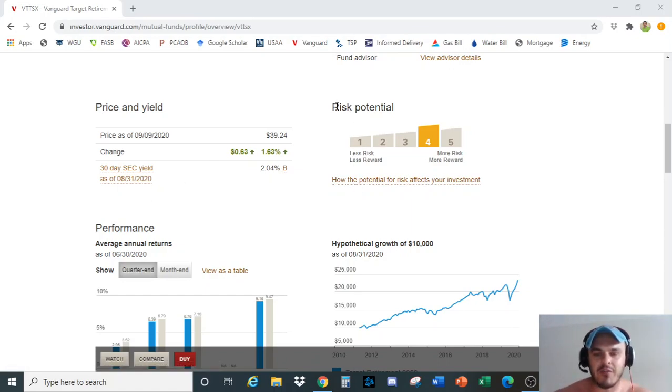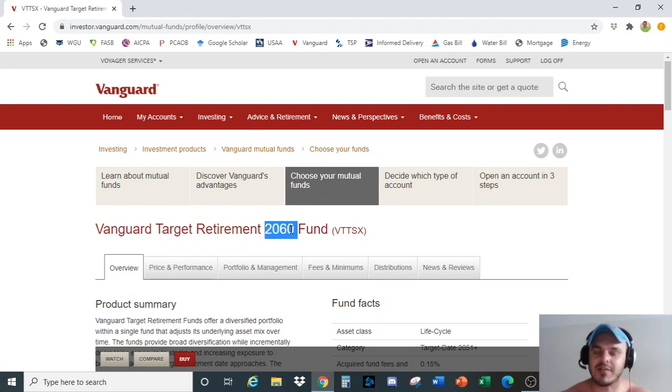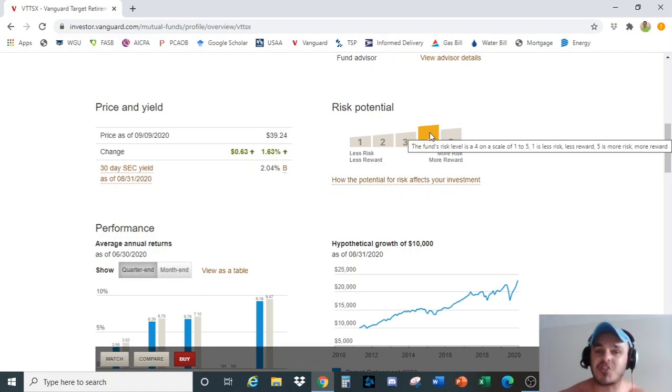Okay? Then you have the risk potential, the reason they have that is because since the target retirement is in 2060, it's going to have a ton of stocks in it. All right, but the biggest risk isn't investing in stocks. The biggest risk is you. If you get freaked out by stock returns and you sell at the shortest sign of the market crashing, that's bad. You're the biggest risk. Over the long term, stocks generally go up pretty significantly. So don't be scared off if you see this high number of risk, less risk to more risk. All that means is you might see rapid fluctuations in your portfolio, okay?